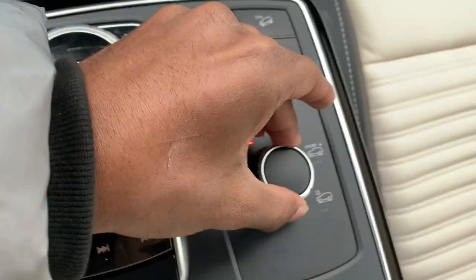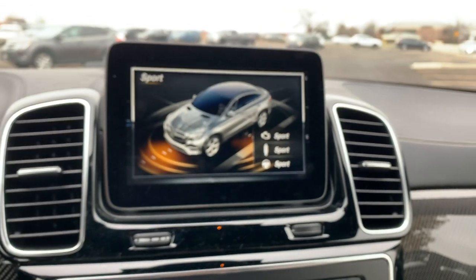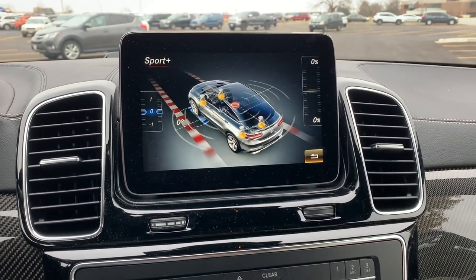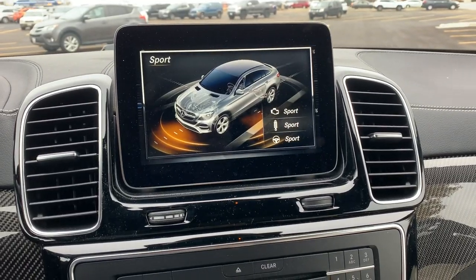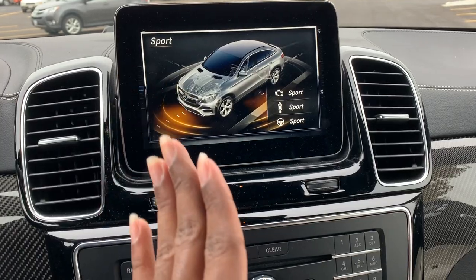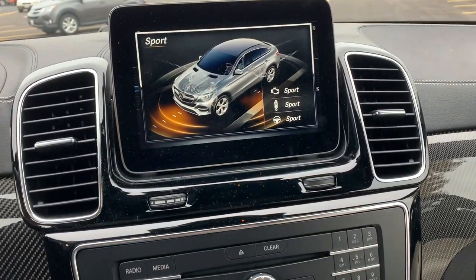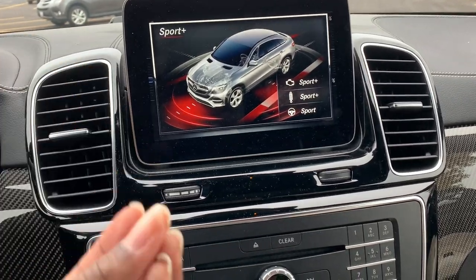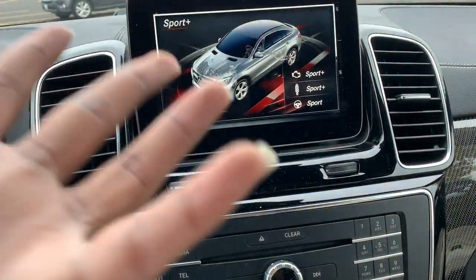Then you have your sport setting first, and then your sport plus setting, which are both very good and very keen in what they do, except the Sport Plus is really for the high performance. You know, the Sport tunes up the suspension, all of that stuff. The steering wheel gets a little tighter, and then Sport Plus is just like, okay, everything is gonna be absolutely what it is.